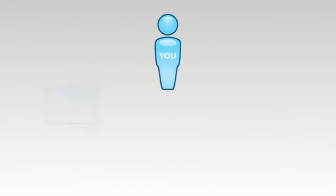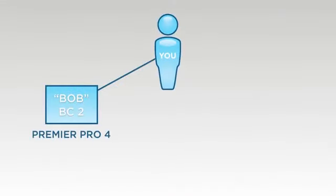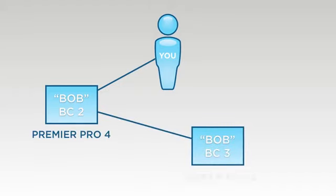Next, let's go ahead and talk about business centers. Some of you may already have a 2nd and even a 3rd business center. The purpose of us giving you the option to have additional business centers is because a business center is simply another account that is under your name. So if your name is Bob, you'll receive Bob BC2 when you hit the rank of Premier Pro 4. And when you hit the rank of Premier Pro 6, we give you the opportunity to have a 3rd business center, which we'll call Bob BC3.